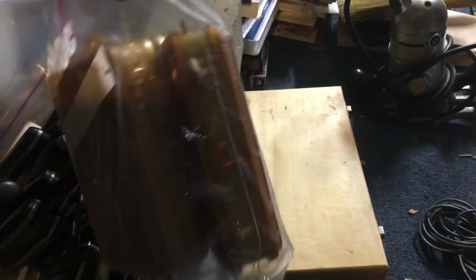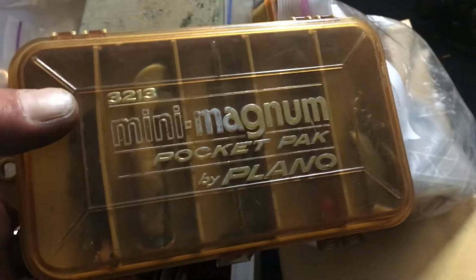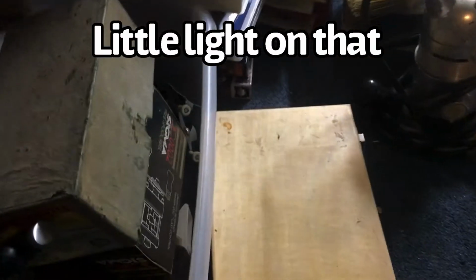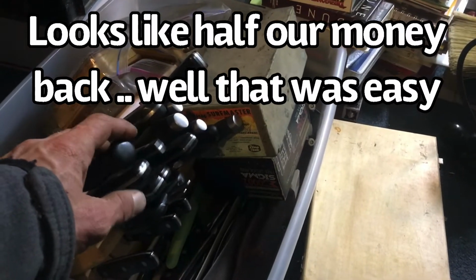These are a nice bag lot of lures. I can't show you all these lures, but it's a mixed bag. I'll at least get 20 for that at the flea market, that's for sure. Got a nice mixed bag here of lures. That's at least 20 right there. So 20, 40, 60, 80, 100. I don't know. There's probably $200 in this tote. 200 in this one tote.